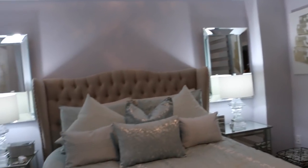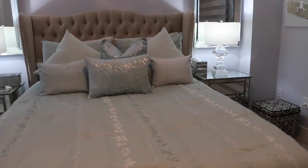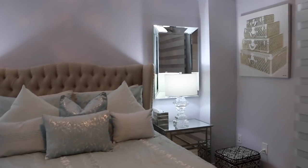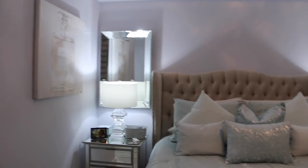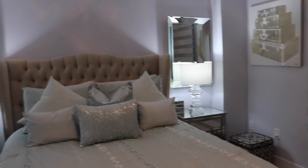As you can see, I have a wall over there, so it kind of limited the width of the bedroom area, and I did want to have two night tables. I got the inspiration for the two mirrors from a post that I saw on Instagram that I really, really loved. I bought those two mirrors at Z Gallery. The lamp is from Z Gallery.